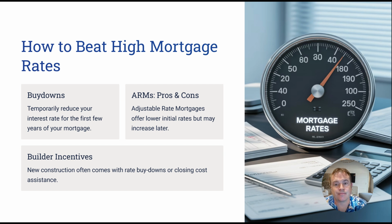Strategic timing. I monitor the market's trends closely. Small dips in the rates can translate to big savings. I'll alert you so that you can act quickly. I talk to my lenders regularly, and they always give me updates on what's going on.